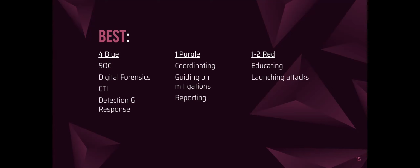But when I work for a startup or for an SMB, it's generally myself playing probably the purple and the red part, and maybe 1 to 2 other people, someone who's got abilities to write detections, probably in Splunk, and someone who's got the ability to monitor the alerting dashboards and see if things are coming in.